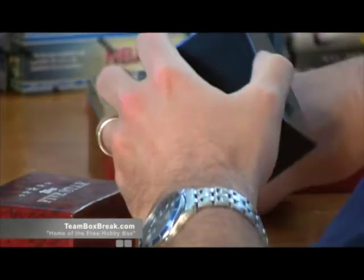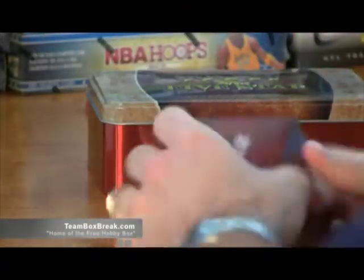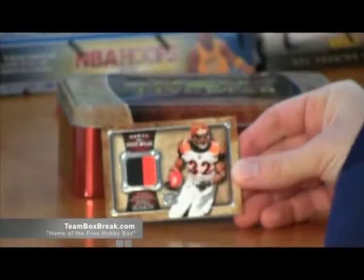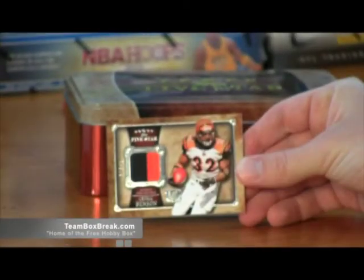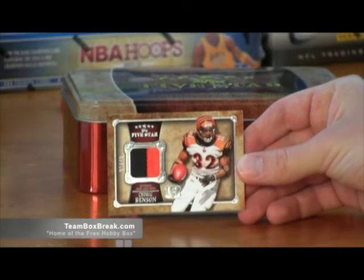We got a book, of course. It's 5-star. Of course we got a book. Might as well start with that because it came out last. Here we go. Bengals with another hit. Sed Benson. This is 1 of 40 with the dual color relic there. Another hit for the Bengals. Jonathan B., you made your one spot count, brother.